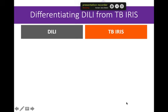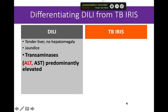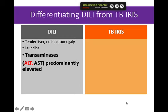Firstly, in drug-induced liver injury, remember, this is a toxic liver. So the liver is sometimes quite tender, but it's not necessarily enlarged. They're often jaundiced early on with a little bit of an increased bilirubin. But when you want to look at your liver function test, you're only going to look at the transaminases, and specifically at the ALT. Do not get distracted by the AST, which can be affected, especially in our HIV patients, by lots of different things. The only one you're going to use to tell you whether the liver is toxic is your ALT.